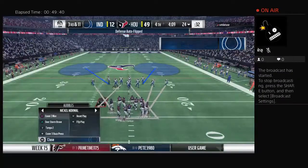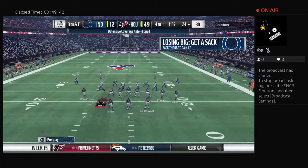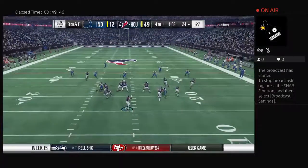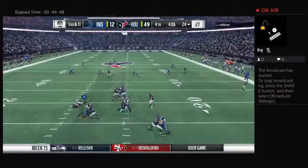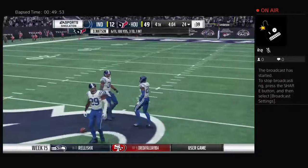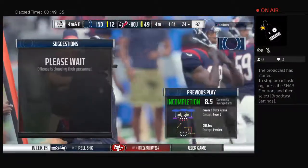And a hit jarred it loose. It's incomplete. The Texans on third down. They've converted 3 out of 5 thus far. This is 3rd and 11. Here's Watson going deep for Hopkins. And he couldn't hang on to it through the contact. Incomplete.